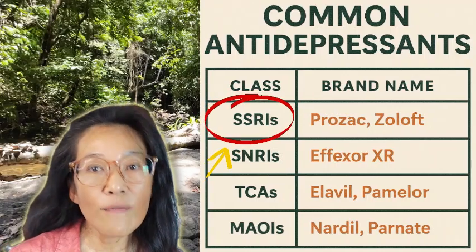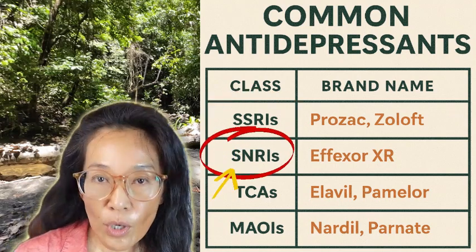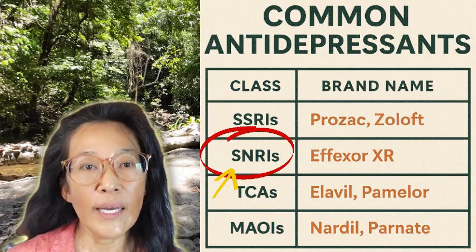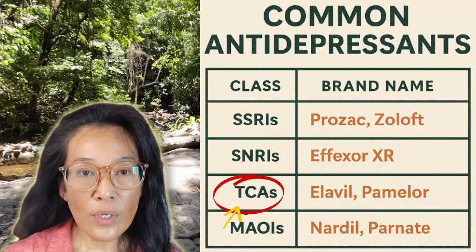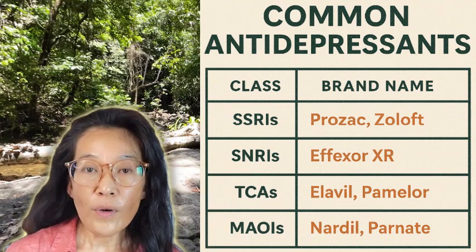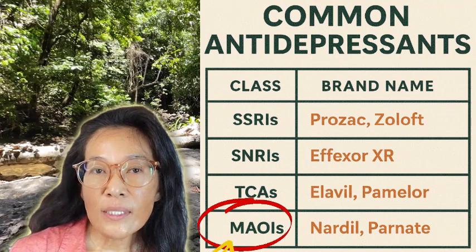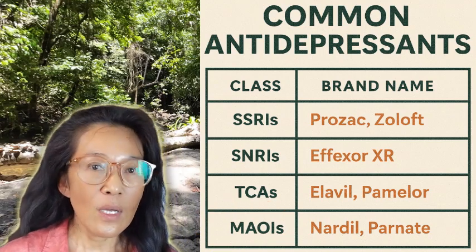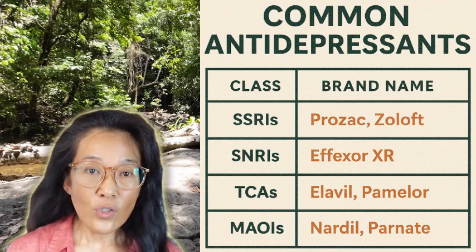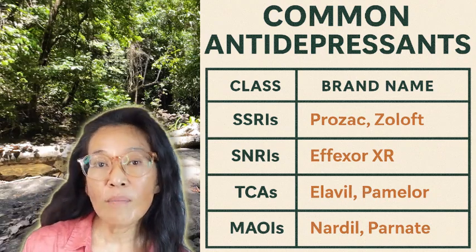There are 4 main types, or classes, of antidepressants. One common one is selective serotonin reuptake inhibitors, SSRIs. The next class is serotonin norepinephrine reuptake inhibitors, SNRIs. The third is called tricyclic antidepressants, or TCAs. The fourth is the monoamine oxidase inhibitors, or MAOIs. Everyone's brain reacts differently to these medications, so don't be surprised if your doctor changes your medication or dosing, because one medication may work really well for one person, but not for another.